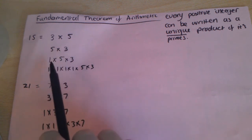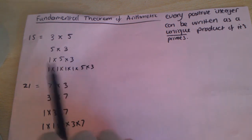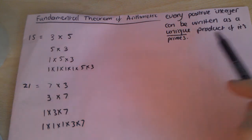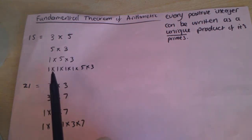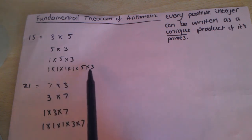Now, if 1 were to be a prime number, then we would surely have to be timesing this by 1, because it has to be written as a product of primes. So 1 times 5 times 3 is the same as this. But then again, surely, if we can write that, then we can also write this: 1 times 1 times 1 times 1 times 5 times 3.